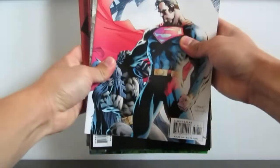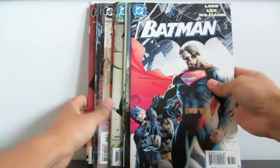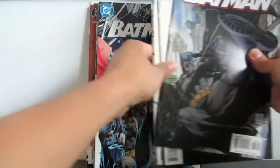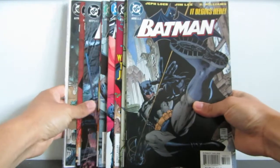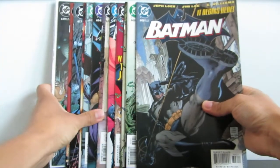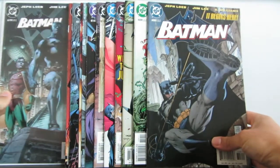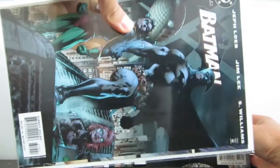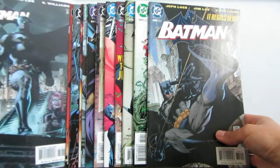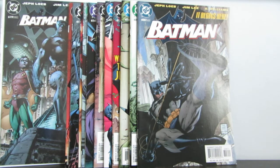I'd usually, well, no, I wouldn't take my time. Let me see, I found these. Put this here. I found the complete Hush run. I already had the complete Hush, but there's also the Heroes Gatefold variant, and these are all near mint, but I already had the complete set.